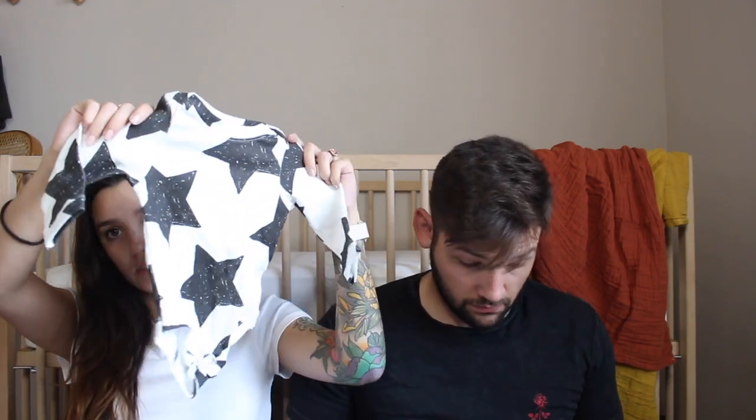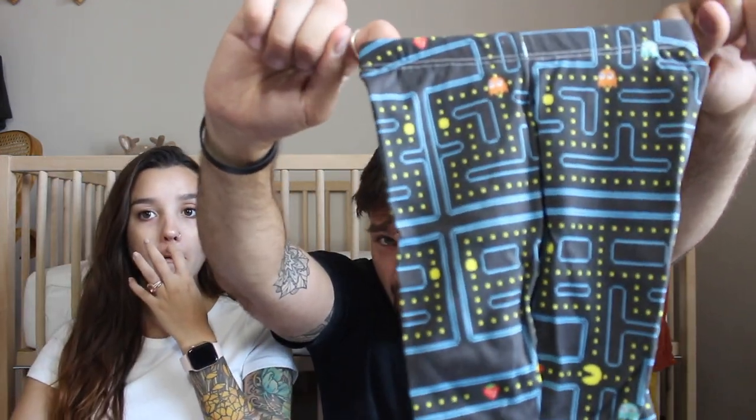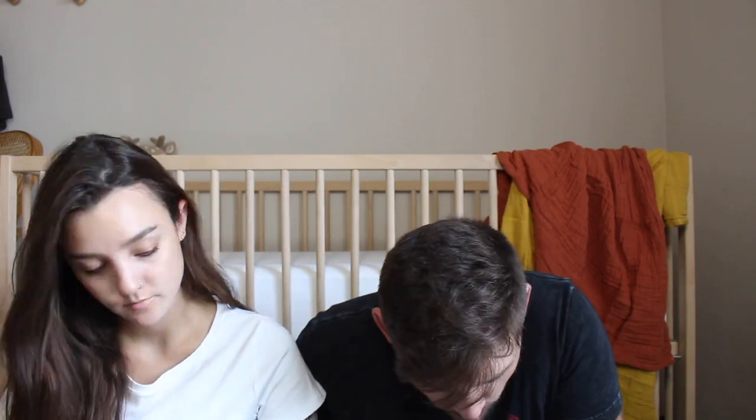So the next shop that we have here is called Rainbow Kiddo. And she sent us a pair of pants and a sweet little onesie, and all of her clothes are organic. So she sent us this cute little onesie with the stars on it. And look how colorful this is for being organic. You got a whole Pac-Man layout. So these will get softer and softer as we continue to wash them because they are organic, and I'm all about that organic lifestyle.